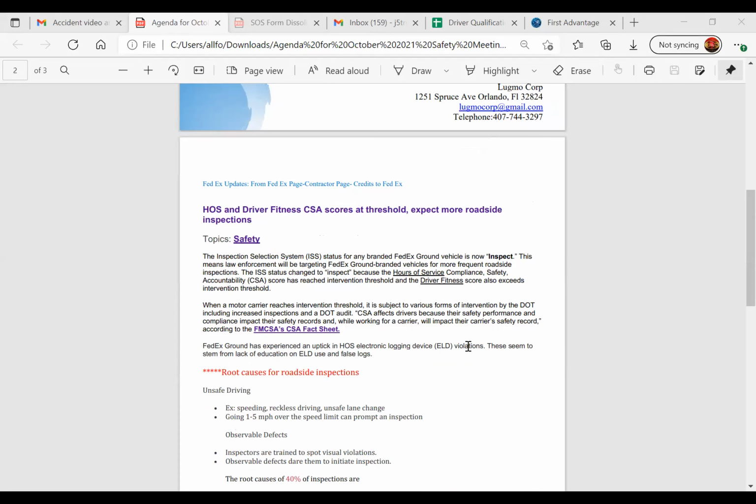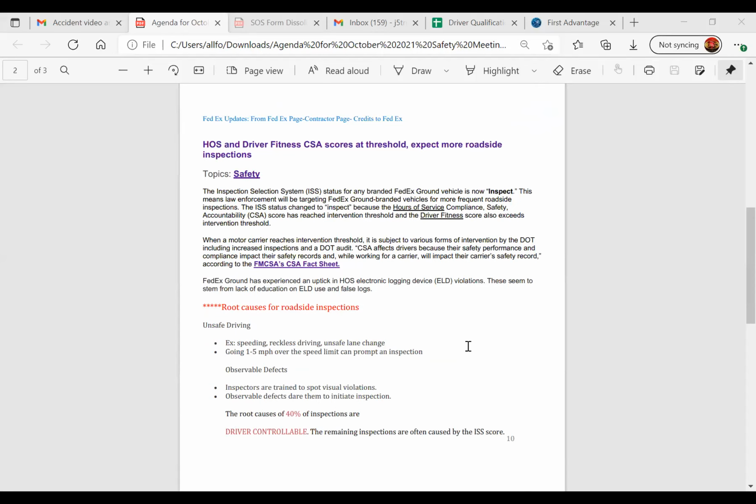For the first part of the agenda, FedEx says that right now they are going to be in the inspect category, meaning that any person driving a truck with FedEx equipment is expected to have more roadside inspections. They fall into that category because of hours of service, people not being able to transfer data, and not having their medical card and their glasses on. So that's one area that affects that.